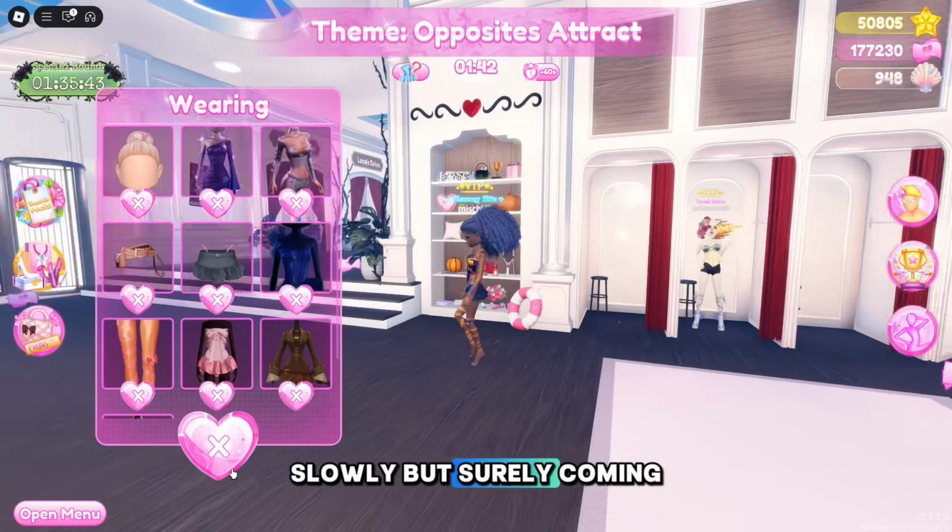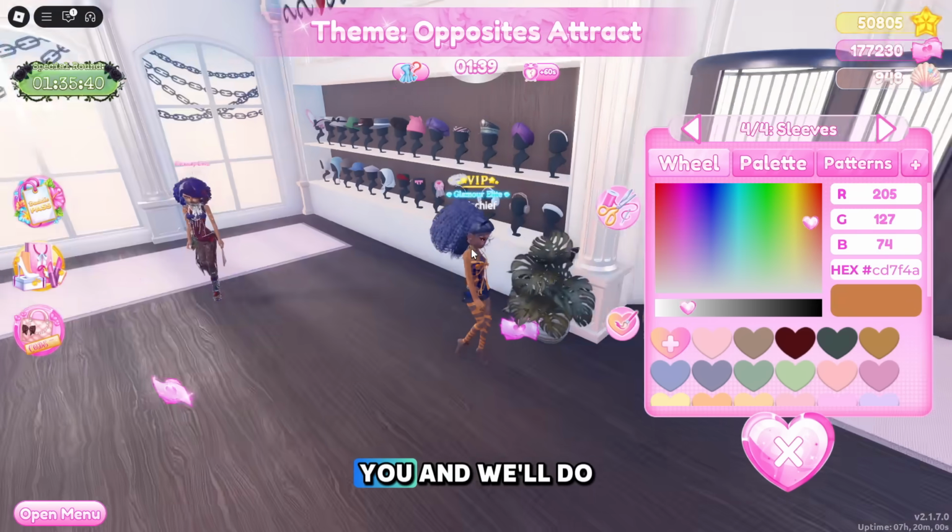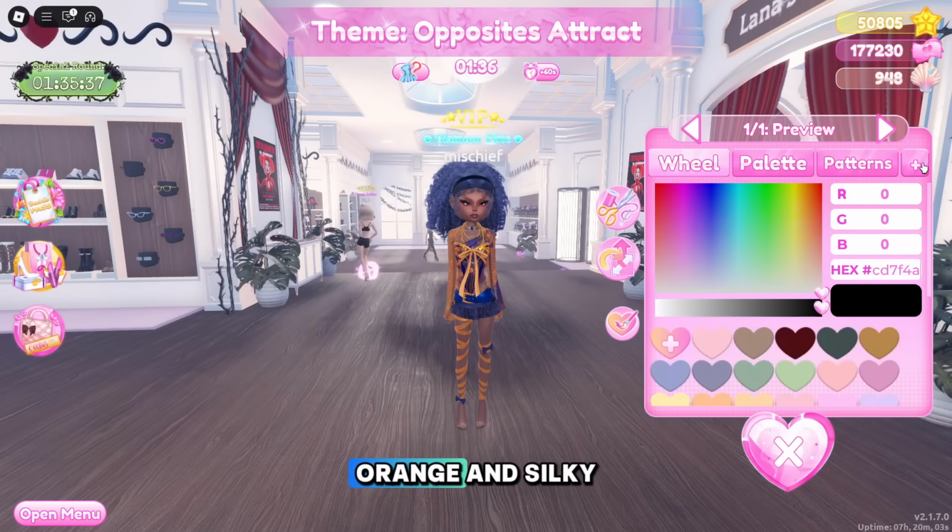I think this is slowly but surely coming together. Let's also just add this, and we'll do type 2, and that can be orange and silky.